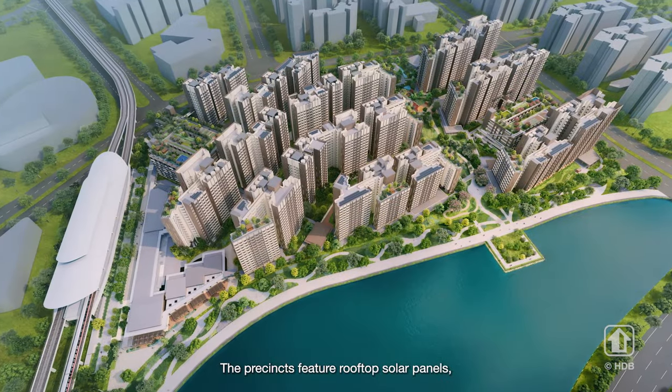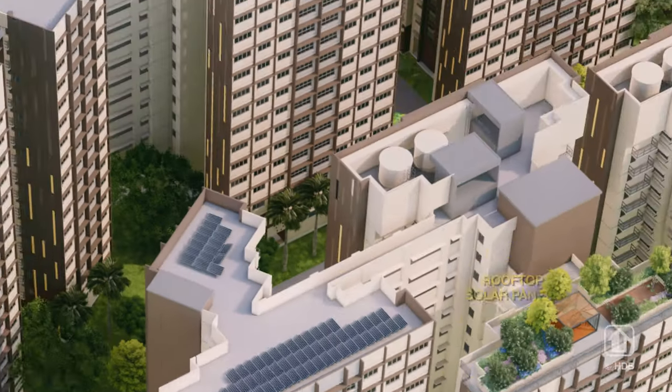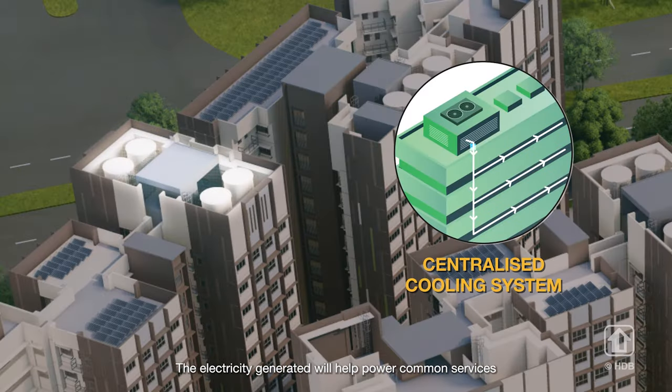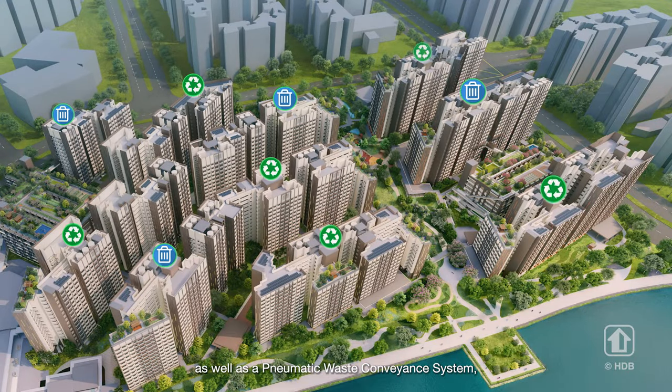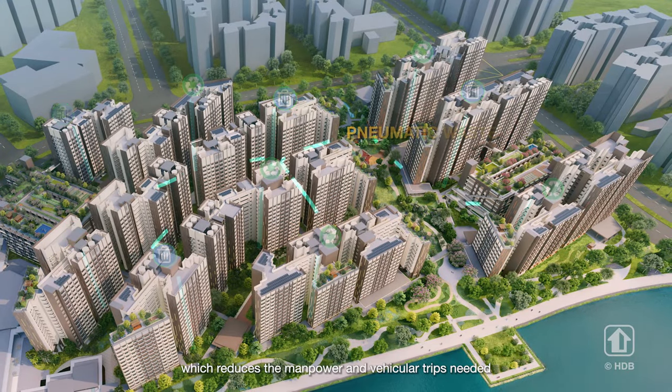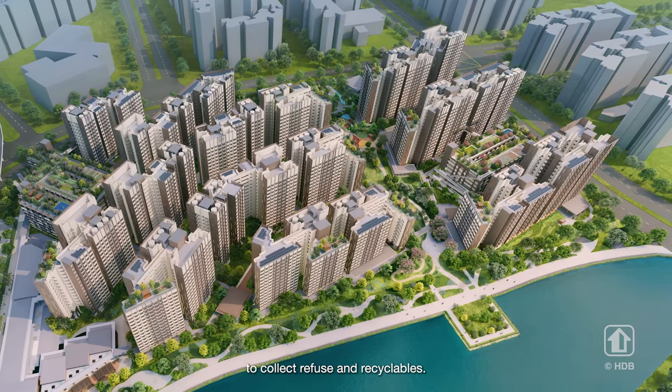The precincts feature rooftop solar panels to reduce energy consumption from the grid. The electricity generated will help power common services such as an energy-saving centralized cooling system available to all residents, as well as a pneumatic waste conveyance system which reduces the manpower and vehicular trips needed to collect refuse and recyclables.